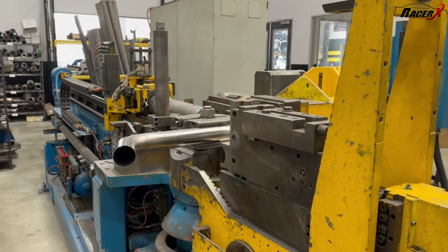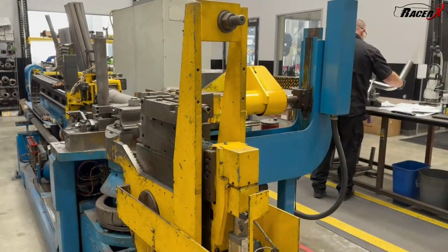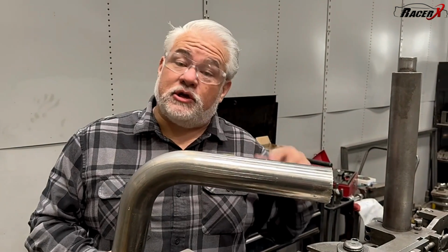I'd actually like to see how that thing flows on the bench compared to one that's not mandrel bent. I don't have the same tube, but I got a couple samples that show a crush tube that we can go over there and flow on the bench. Yeah, let's take a look.